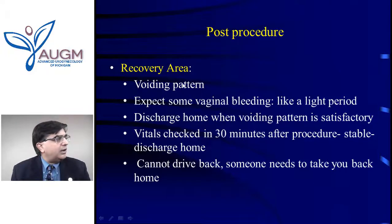Once you go to the recovery area, you'll be asked to empty your bladder. You'll have some vaginal bleeding because I leave a little gap. It's almost like a light period that stays maybe that day and for a few days thereafter, but it gets lighter and lighter. The first time when you stand up, you may see a few blood clots because that may have happened during the procedure.